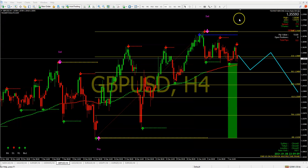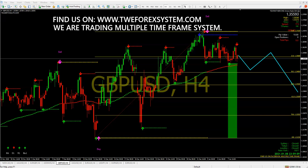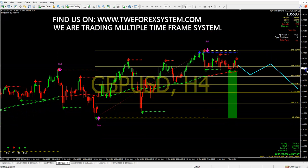Let's go ahead and start with GBP/USD. This is what I see here, guys, and it is very straightforward. The market is giving us a sell position on GBP/USD. It's doing it, pay attention. Look at here. Boom, it's selling. Selling in real time right now.